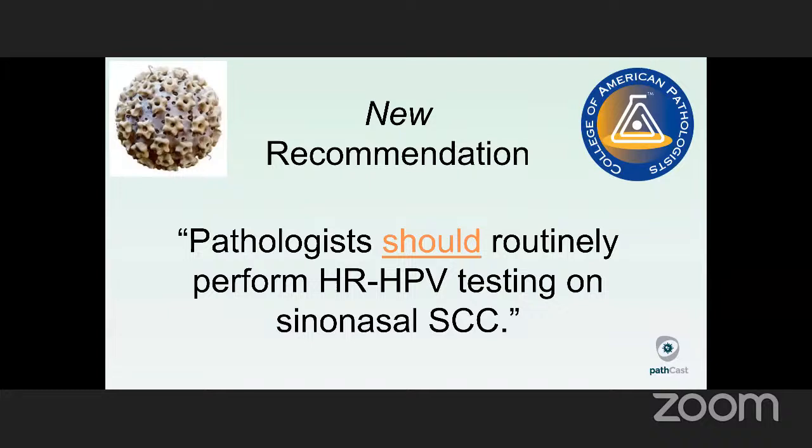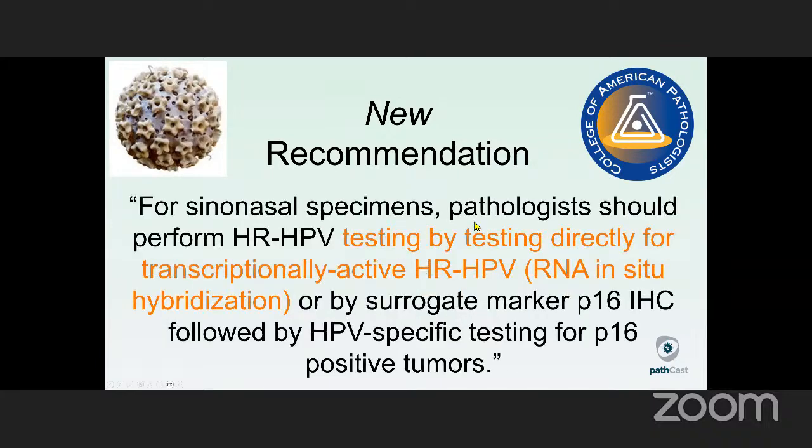And our new revised CAP guidelines for HPV testing in head and neck carcinomas are under review currently, but in that, we do now recommend that you test these patients with sinonasal squamous cell carcinoma routinely for high-risk HPV, okay? And how to do that? Well, we really prefer and recommend testing directly for transcriptionally active high-risk HPV by RNA in situ hybridization, or an acceptable alternative approach is you can screen with P16, and if you use that 70% nuclear and cytoplasmic cutoff, then you have to follow that by HPV-specific testing if it's P16 positive, okay?